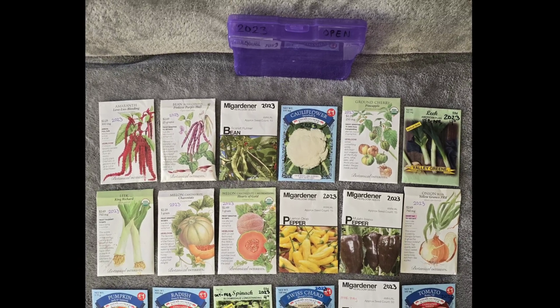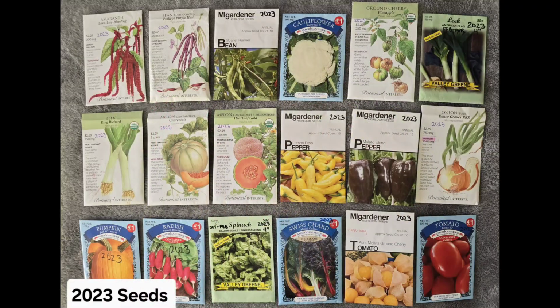Now, I don't have near as many open 2023 seeds as what I did 2022, but I do have a nice little mix. I see some beans, I have cauliflower, leeks, I even have cantaloupe, peppers, and y'all, I'm gonna be growing a lot of peppers from now on.